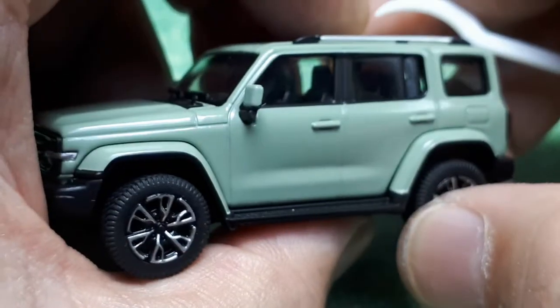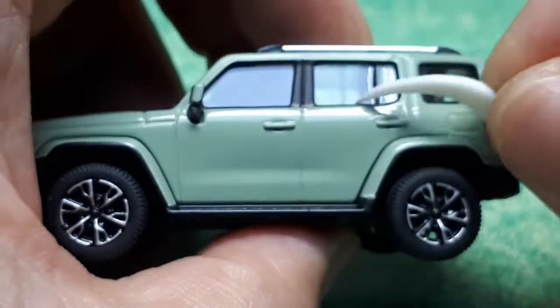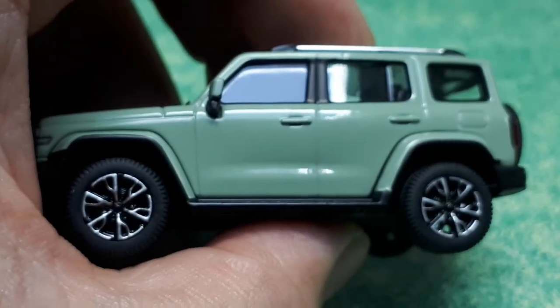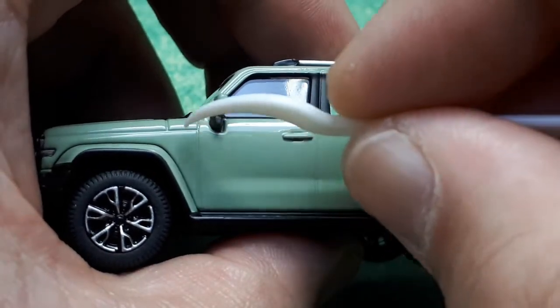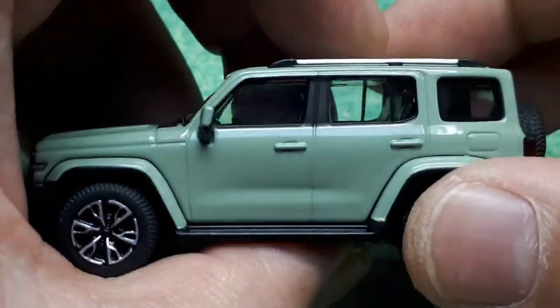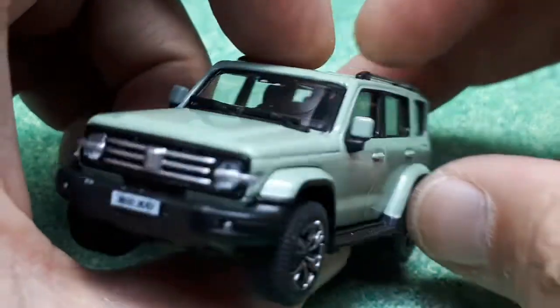If you like light colors that are not metallic, you're going to have to just get used to seeing really thick paint in those gaps. Otherwise, you'll see a lot of dark edges from the casting. You can see a little bit of it there. Separate mirrors, and they actually do have a reflective sticker in them, so that's good.